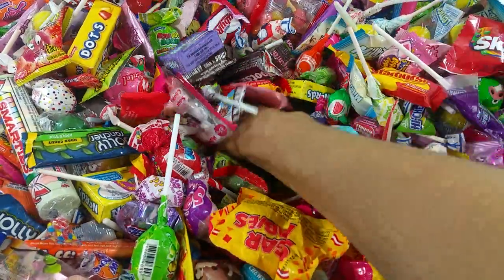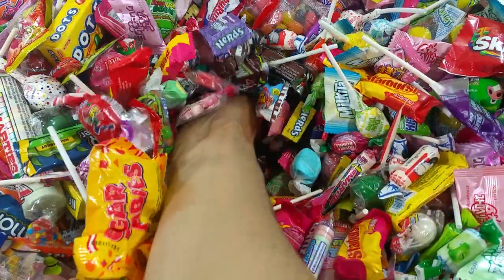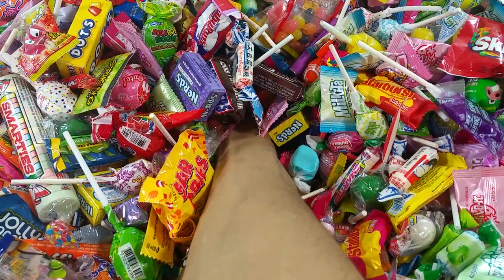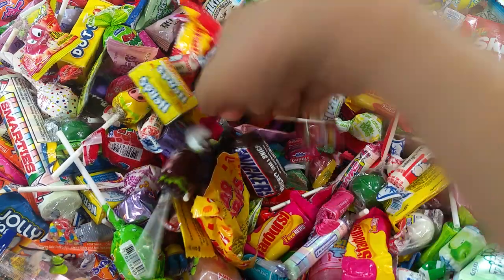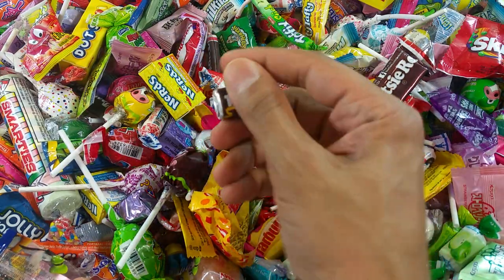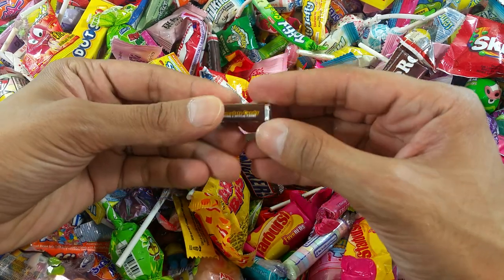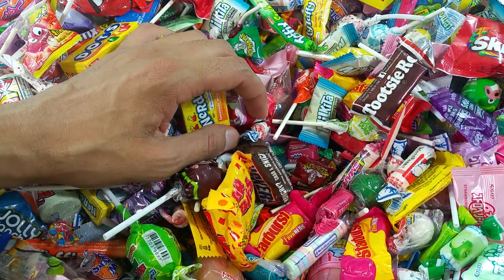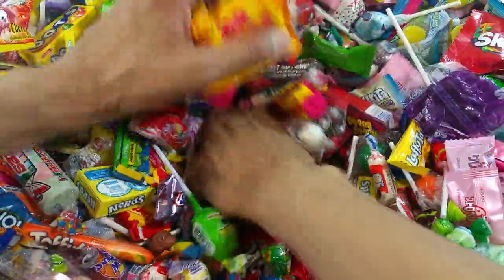Next random pick. It gets deep, gets far away. Okay, this way. Okay, I got something. What is this? Let me pull it out. Okay. Oh! Chocolate pears. Here we go. Should I try the chocolate pears or not? I don't really like chocolate pears. I'm not trying it. Okay, let's do another one then.